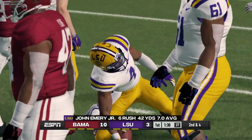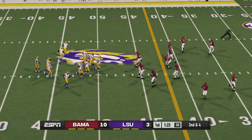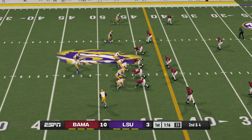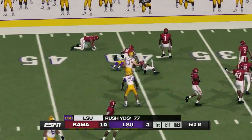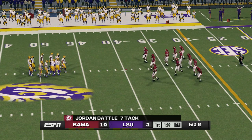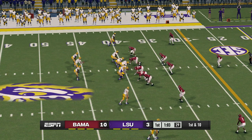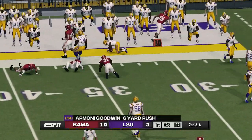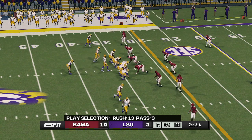So they get 5 yards there on the halfback draw. That'll make it 2nd and 4. So it's 2nd down now, and they need about 4 yards to pick up the first. Here's a run. Nice run to the outside. On the handoff. Knocked out of bounds at the 34-yard line. Goodwin gets 6 yards on the carry. They're about 4 yards away here on 2nd down.